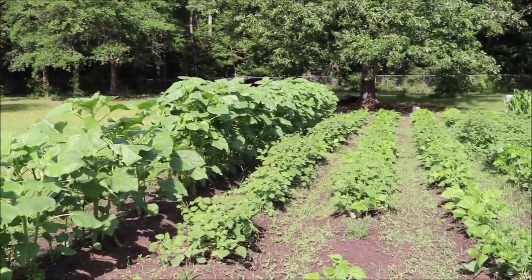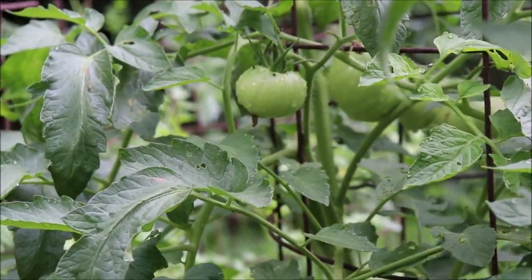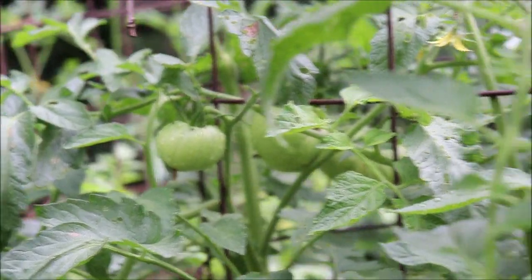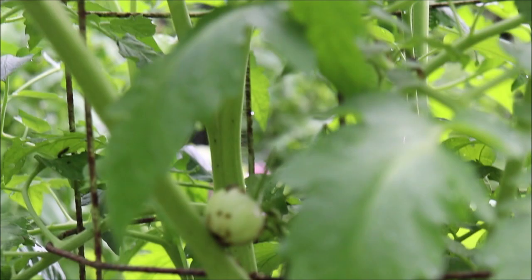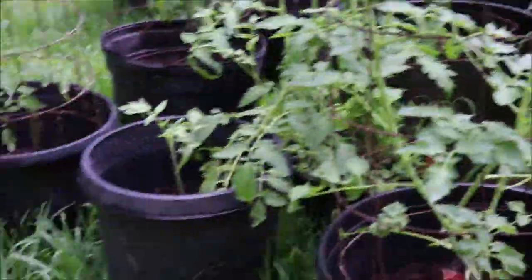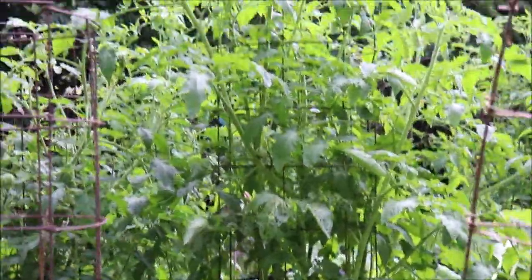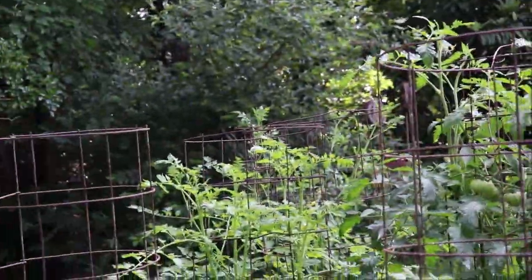Our green beans are contenders. This one has green tomatoes on it. This one's got some little tomatoes on it. They're so tall. Let me get back where you can see how they've grown. This is the ones on the ground and they're growing, but that one in the end of my raised bed is very tall. My tomato plants have really grown.